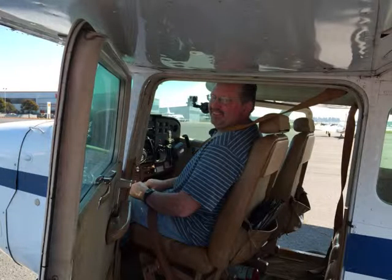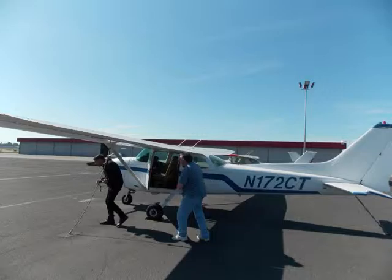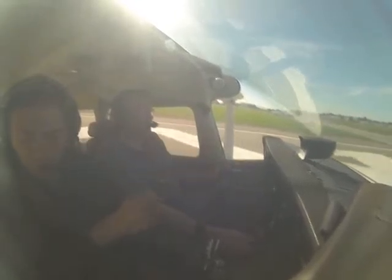Myself sitting in the left seat getting ready for taxi out. And my instructor and myself doing our pre-flight inspection walk-around. And here we go. Smoothly push that throttle all the way in. Takeoff and land, 438. All the way. Push it in. Good. Hold it there. Now just look down there and don't do anything.